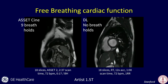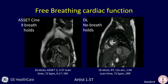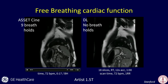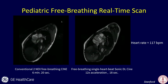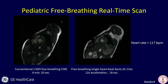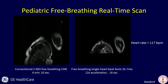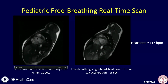the entire short axis is completed in 1 minute with very good image quality. In this particular case, this is a 72 beats per minute heart rate, so relatively average, I would say, for teenagers and adults. The problem gets more challenging, though, when the heart rate starts going up. So here's another example. This is a real-time scan effectively because it's a single beat per slice. And here the heart rate now is 117, so it's going up. The whole scan here was 18 seconds to get a short axis and worked out quite nicely.